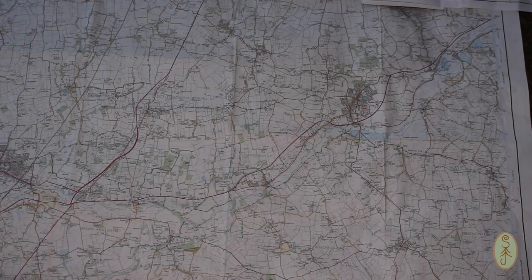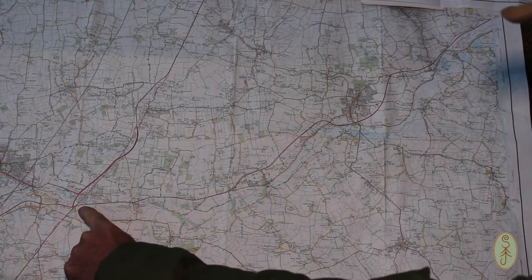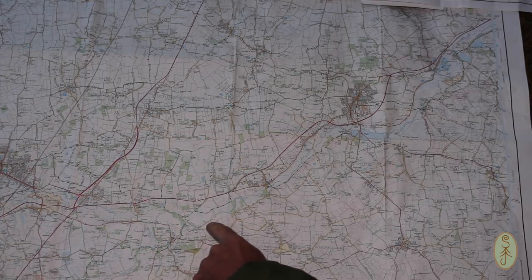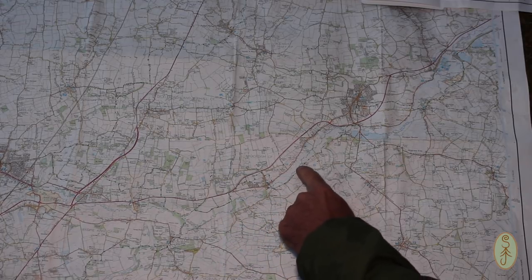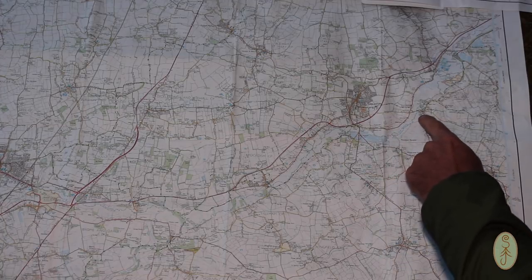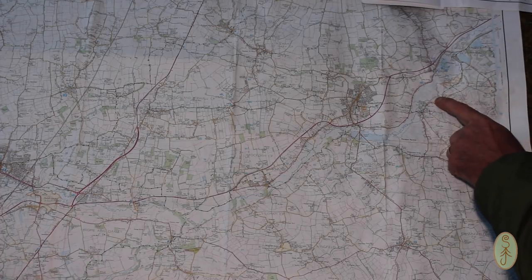So I thought I'd better show you on the map where we've been and where we are now, where we got to last night, etc. So we started off just here at Scole Bridge, and we paddled all the way along here. Obviously the river just meanders everywhere, and we came past the lakes at Weybridge. We came up through Mendham, and we camped just here last night.